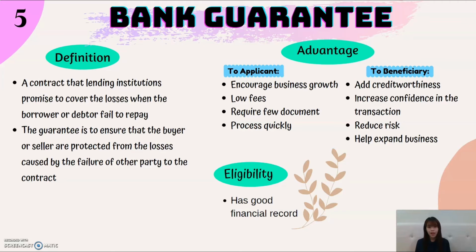I will continue with the last trade financing facility, which is bank guarantee. Bank guarantee is a contract in which the lending institution or the bank promises to cover the losses when the borrower or the debtor fails to repay.